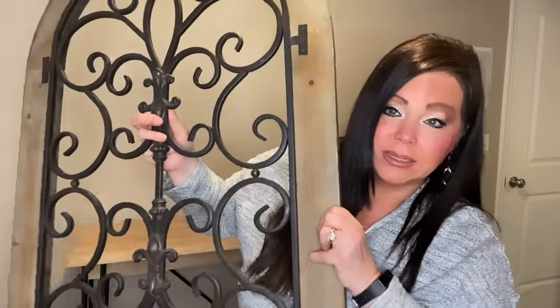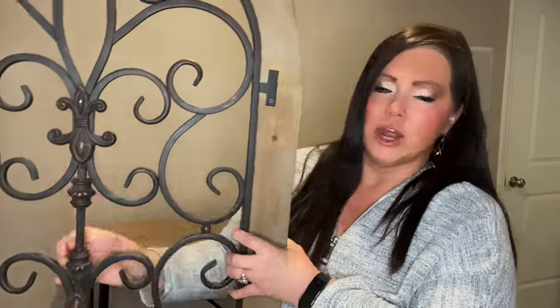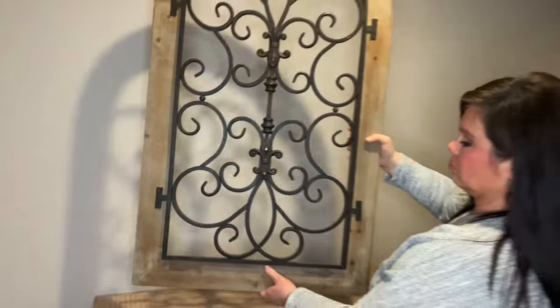Okay, to the top of this table, we're bringing in a little bit of old world style. Why? Because I don't think it ever really goes out of style if you do it right. I have two of these. I bought these at Ross years ago, and you know what? They still do sell them. You can hang them on the wall, or you can simply place them on a table and lean them. And that's what I'll be doing here.